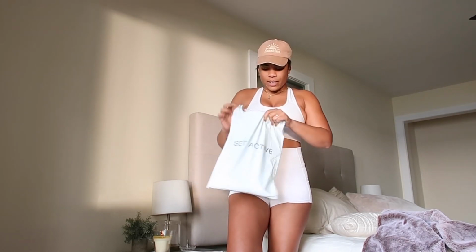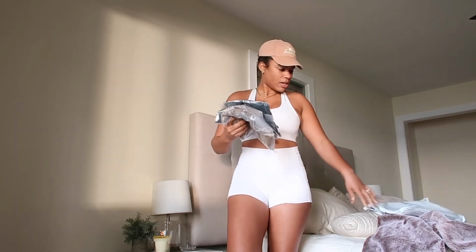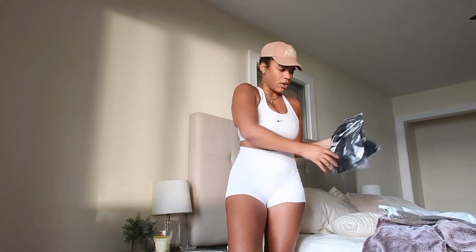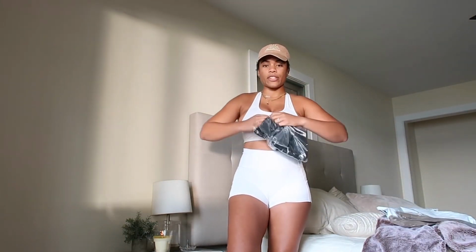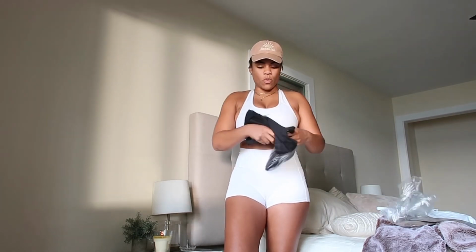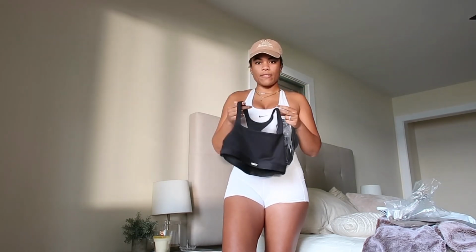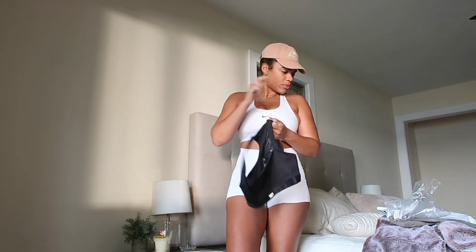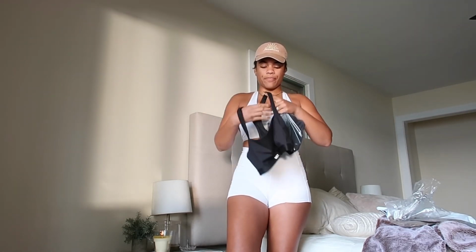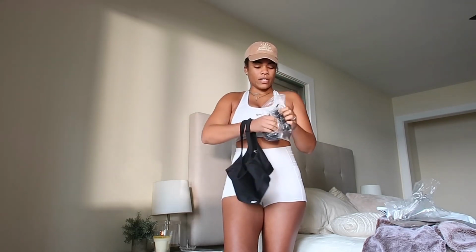So I got 2 sets from Set Active. The first one I got is one that I already own, but I love it so much I decided to get it in another color. Oh wait, no, this actually is a different top. I have a one shoulder top, and I think that's what I got, one shoulder and the other one, I'm pretty sure. But this is just a really nice black top, and then I got a bottom to match.